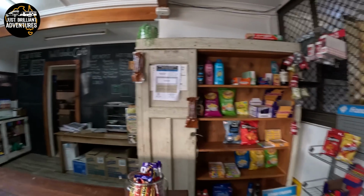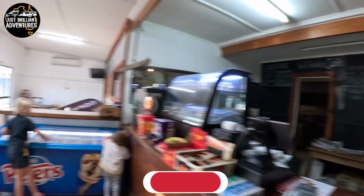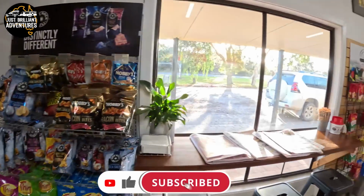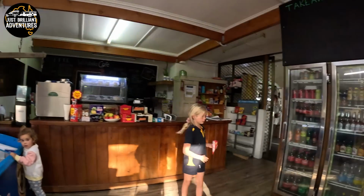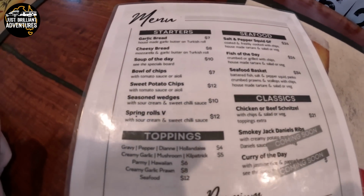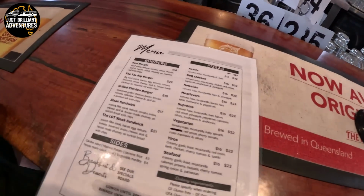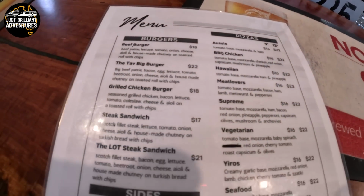And on this side, this is where you've got your cafe, a few snacks, ice creams, drinks, newspapers, and you can grab a coffee of a morning. This is the menu. Basic menu, but yeah, it's old-fashioned. You know, there's no pokies, there's no TAB. People come in here and they have a talk on the bench and they can hear each other.